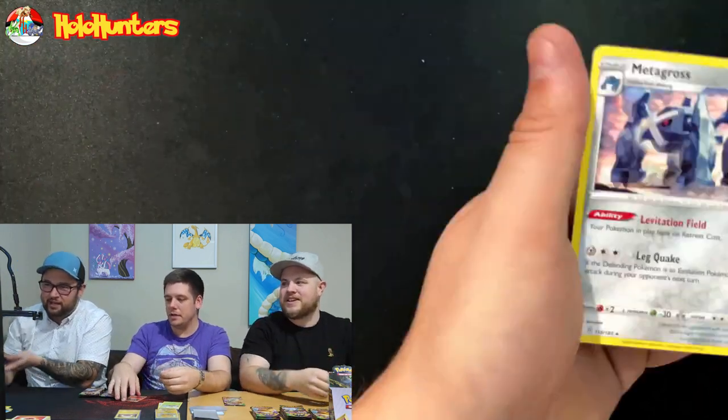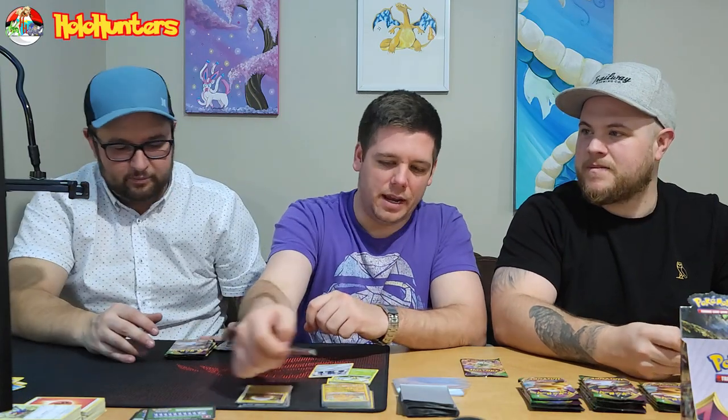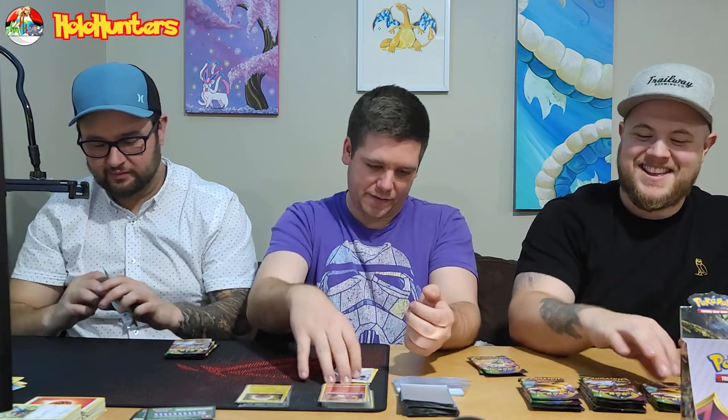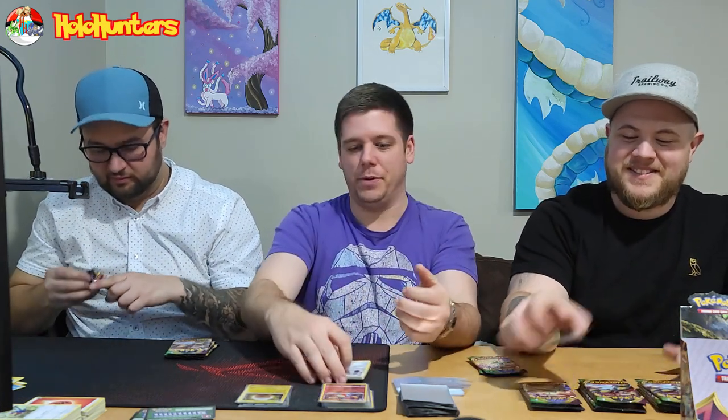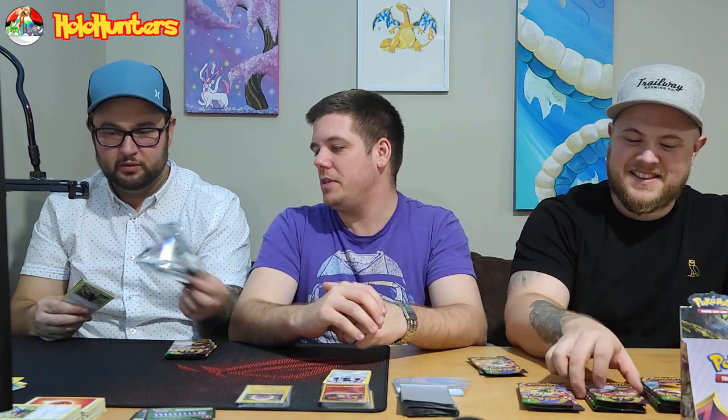And the Metagross again. Second non-holo? Number two. Yeah, second non-holo. Okay. I'm going to say it. You're pissing me off, Metagross. We need a holographic version of you because you're definitely one of my favorite Pokemon. Steel Psychic is a stupid good typing. Let's get the thick boy.